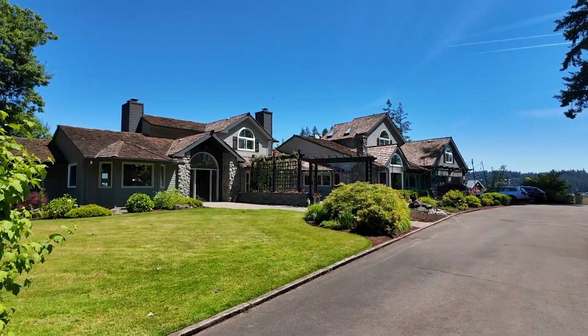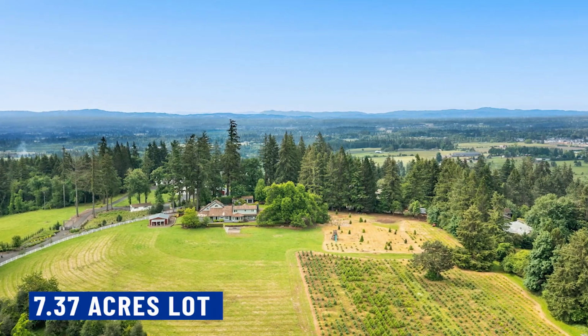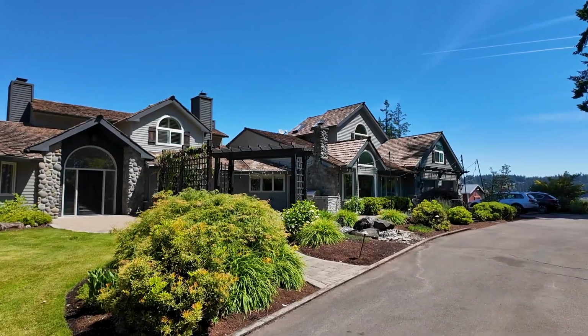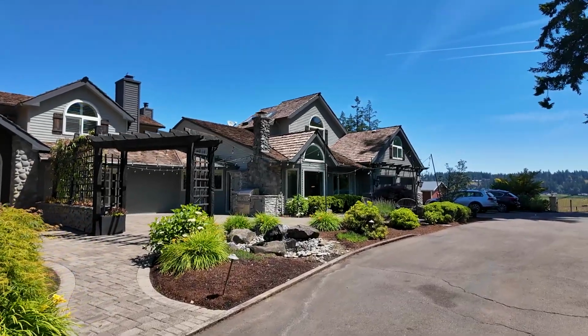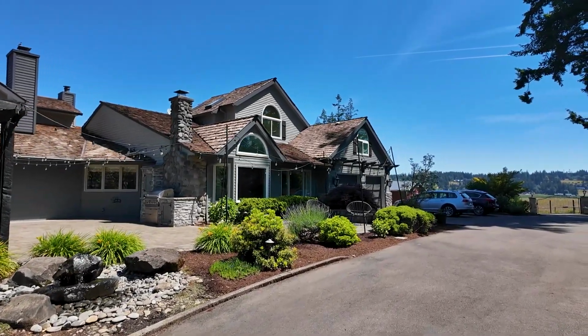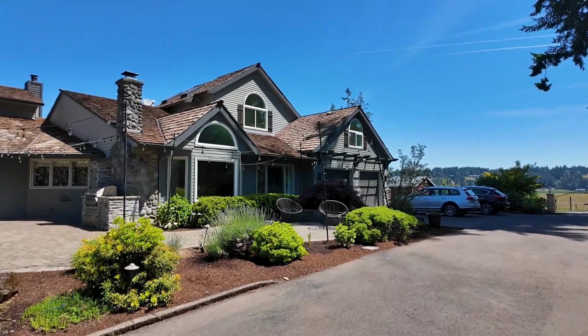Now the acreage property is 7.37 acres, and the house sits on a very well professionally landscaped lot in and of itself. Now this is one parcel with 3 tax lots, and the house has beautiful grounds. Yes, they do have a professional landscaper that comes once a week, but you can tell that it makes all the difference because the grounds surrounding have gorgeous bushes and trees and annuals, water feature.